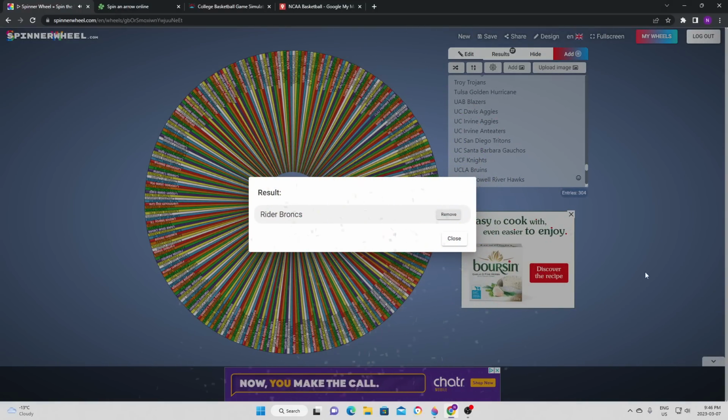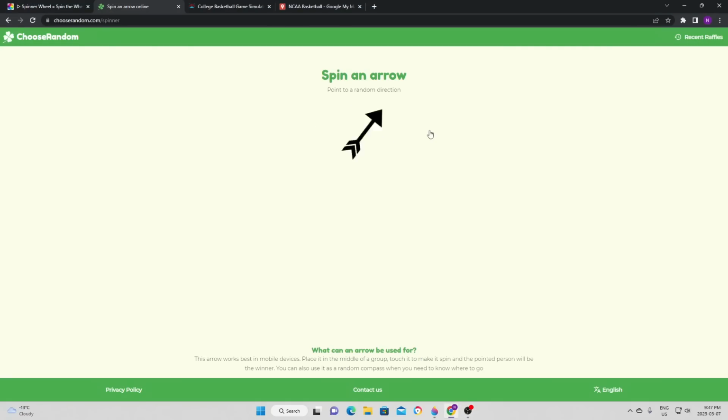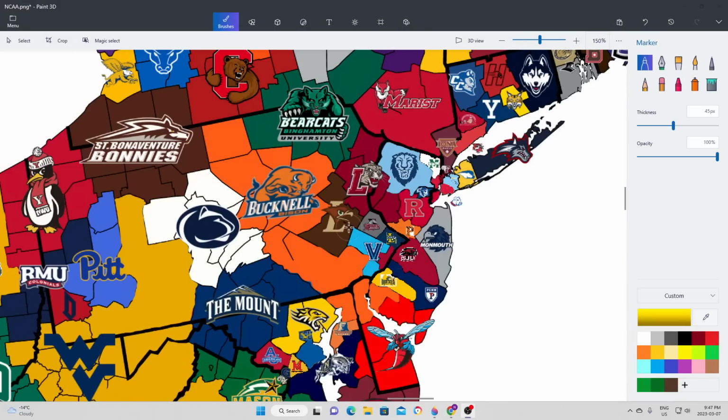Ryder, the Broncs of Ryder University. And they are going to attempt to conquest in a northerly direction. And according to our map, with Ryder being situated here, because we've had to kind of fit some extra teams in the Philadelphia area, Ryder going north is going to go against the Lafayette Leopards.